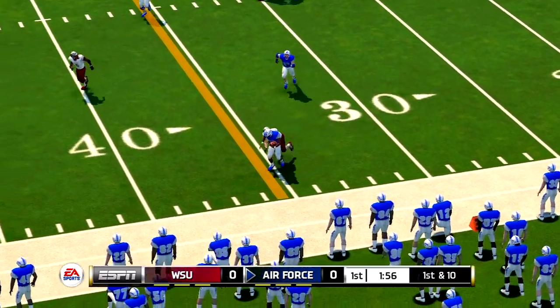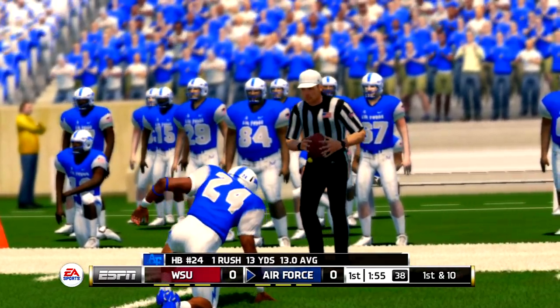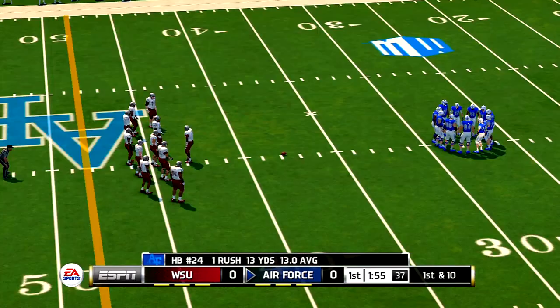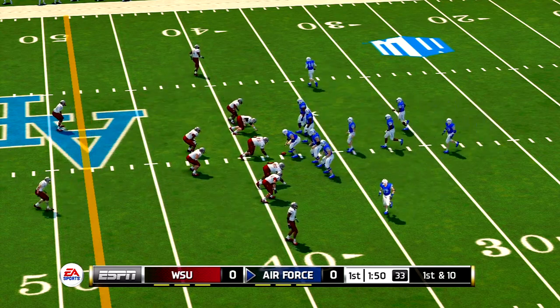Pitches back. And they make the stop around the 38-yard line. It's a nice job by the quarterback to pitch the ball. And it got him a first down. From their own 38-yard line. First down.